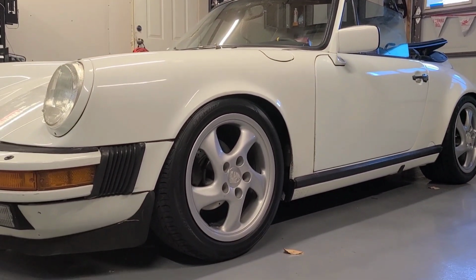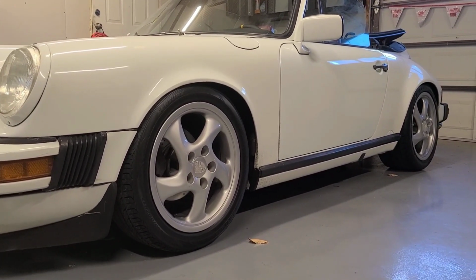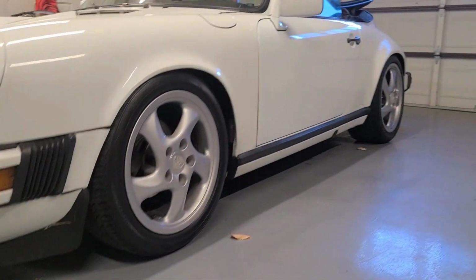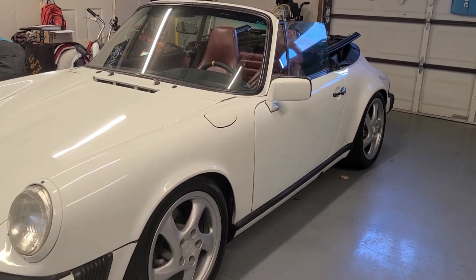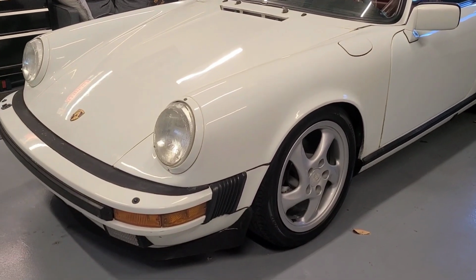It's already sitting on pretty new Bilsteins, and then of course we just lowered it on the stock suspension. Car runs and drives great now. Since lowering it, I have done some maintenance to it. I did the oil change. I checked the air filter, cleaned that thing out. We're going to do a transmission service and some other stuff.